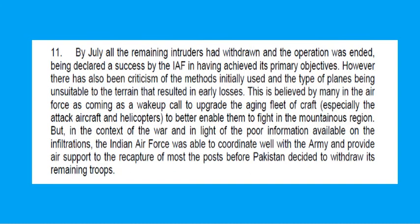However, there has also been criticism of the methods initially used, with the types of planes being unsuitable for the terrain, resulting in early losses. This is believed by many in the Air Force to have come as a wake-up call to upgrade the aging fleet of attack aircraft and helicopters to better enable them to fight in mountain regions. But in the context of the war and in light of the poor information available on the infiltrators, the Indian Air Force was able to coordinate well with the Army and provide air support to recapture most posts before Pakistan decided to withdraw its remaining troops.